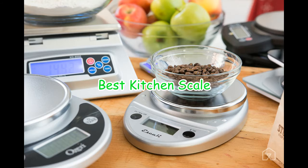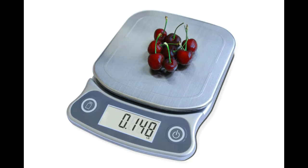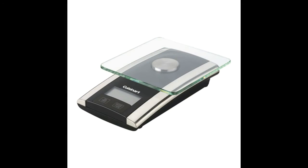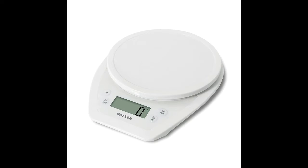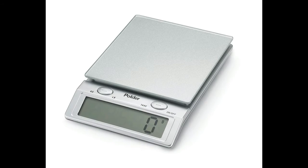Best kitchen scale. A good kitchen scale is an absolute must-have for every kitchen. Although nothing can substitute for skilled intuition, add a dash of this and a handful of that, cook until golden brown and delicious. There are times when the precision a scale can provide is vital.